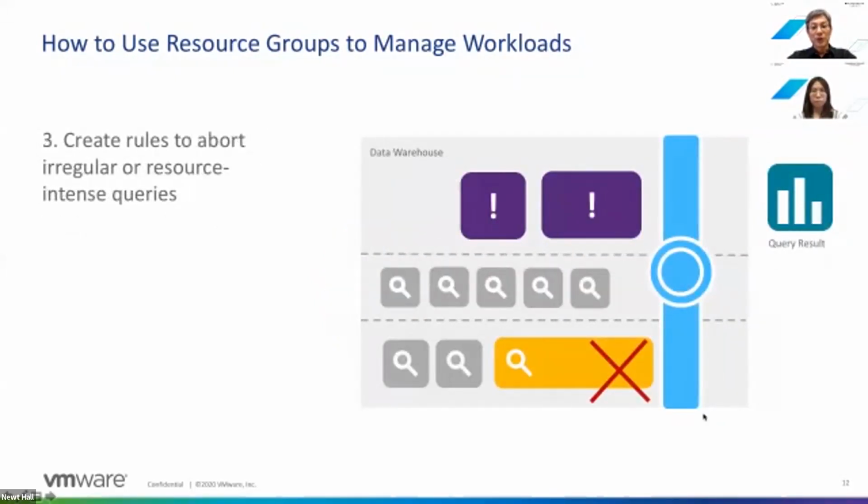Besides moving queries, you can also abort queries to prevent them from consuming too many resources. You may define rules to cancel queries according to their CPU time, planner cost, slice number, running time, and disk I/O consumption.